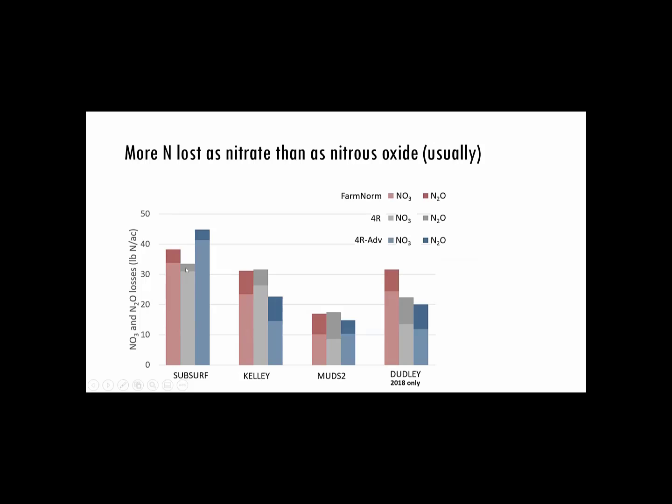And now we know that when nitrous oxide is lost, we also blow off a fair amount of nitrogen as N2 gas. So the total nitrogen losses will be higher than this, but this one site lost on average around 40 pounds of nitrogen per acre. And so that's a significant amount of nitrogen that we would prefer the majority of that going to the crop than being lost to the water or to the air.